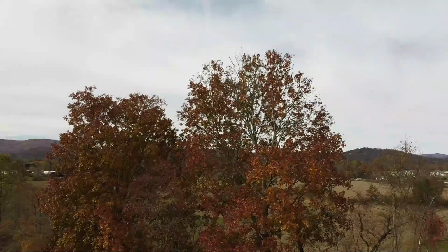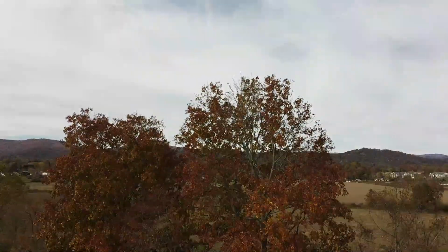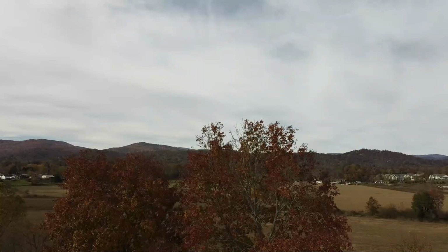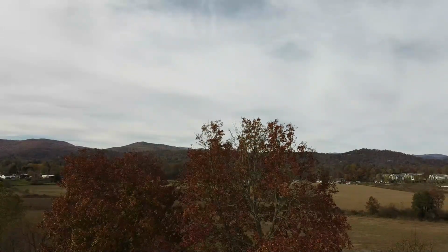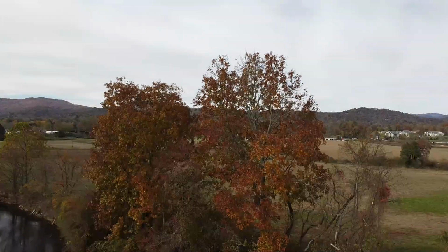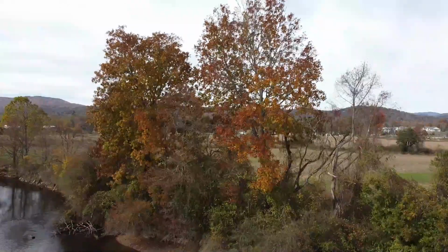So that tree was one of the bigger ones. So I needed to go up and kind of get even with the top of it. Hopefully I can get the height of it out of the telemetry logs. I just really was stupid and forgot to turn on the screen recorder, so I can't see it.